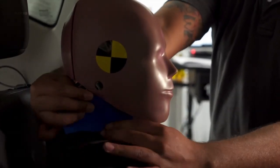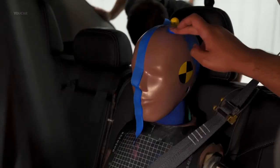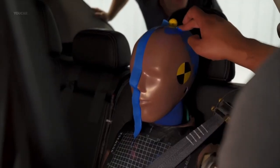In the updated test with the rear-seated dummy, we are measuring the likelihood of injury, and we are looking at how well the restraint system controls dummy movement, including whether it keeps the dummy's head away from hard surfaces.